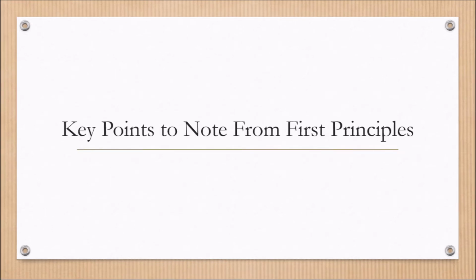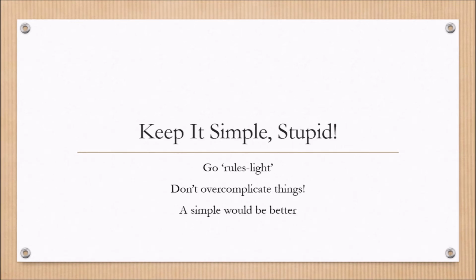Alright, I've got some goals and I've got some very good reasons to introduce this game to my students. Now, what else should we be thinking about, and what else should I bear in mind as I'm introducing this to them? First, and possibly most importantly, keep it simple.